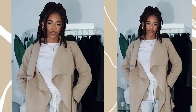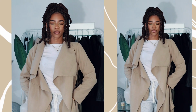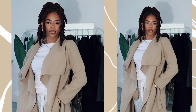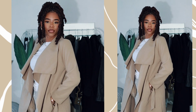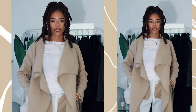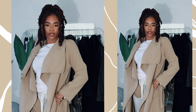So the next item is actually this trench coat that I picked up from Boohoo, I believe, and I have worn this so much. I've had this for about 2 years now, and I absolutely love this. You might have also seen this in my Pinterest video. So yeah, this is definitely one of the pieces that I like to layer up with lighter weight sweaters and thinner long sleeve bodysuits or t-shirts, and just layer this on top to keep me warm. Super comfortable, and I love the color.